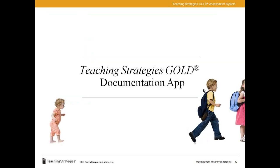The other feature that was released this November, which I'm sure you're all aware of, is the Teaching Strategies Gold documentation app. This was something that was really well received by all of our customers. An interesting fact about our documentation app was that last week on April 18th, 9,500 pieces of documentation were uploaded into Gold by teachers using the Gold documentation app. I know we've had days where it's been over 10,000, but it seems to hover right around that 9,000 mark during the weekdays. So as you can see, teachers are really taking advantage of the ability to use the app to streamline their process of observing children in their classroom.